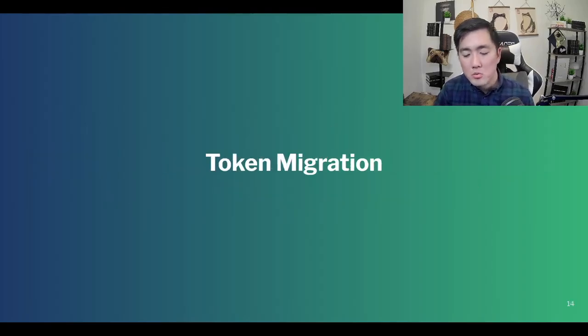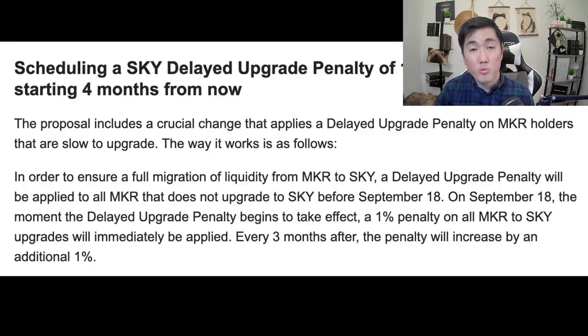Part 2 of this recent post by Rune is the forced token migration. Like I mentioned, a year and a half ago, Maker rebranded to Sky. So you can convert 1 Maker token to receive 24,000 Sky right now. But it hasn't really been a successful rebrand, because what's the point, right? And that's kind of what they're trying to fix.